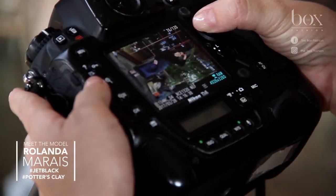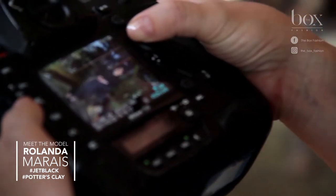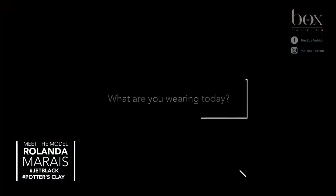Oh, the 50s. Yeah, or the 20s. The 20s, the attention to detail, to the garments, it's just exquisite. Yeah, and 50s as well. Nowadays, people don't really pay attention to the detail.